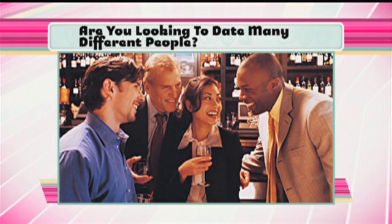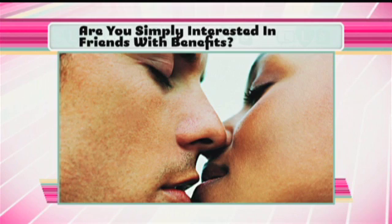Next, are you looking to date a lot of people at the same time? If your answer is yes, then make sure you let everyone know up front that you're dating and you're not interested in a monogamous relationship just yet. Maybe you're just looking for a friend with benefits. If you answered yes to this one, then honesty is your best policy. Make sure you let the other person know up front you're seeking physical companionship at your convenience, so no one gets the wrong idea.